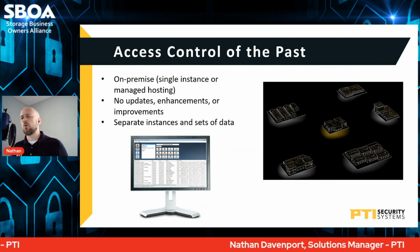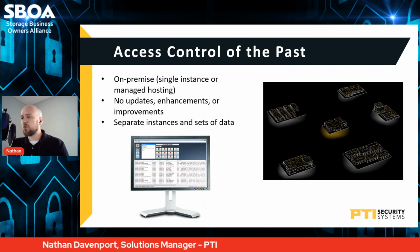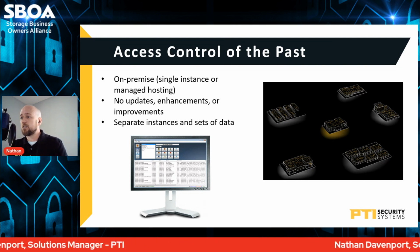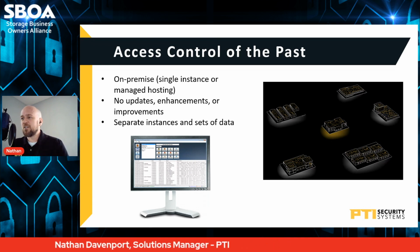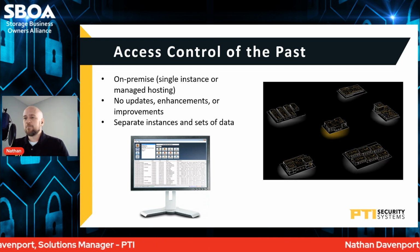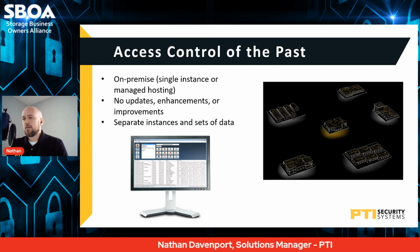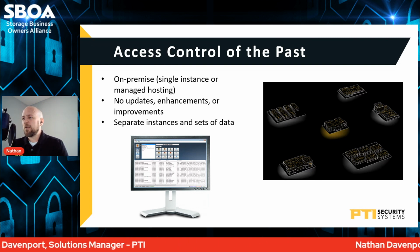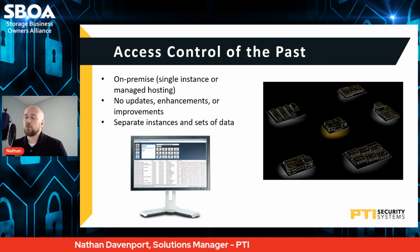But access control of the past, especially when we're talking about the software side, the piece that actually configures your keypads, your access areas, your tenants, has historically been on premise. So PTI and other vendors throughout the industry would send you a USB or a CD and typically have an installer set it up for you and configure it. And they would map all the addresses to your devices and make sure that everything was set up. And that was great. It was rock solid. It still is rock solid. It's obviously been around for a long time, so it's tried and true. And there's nothing wrong at all with still using that.